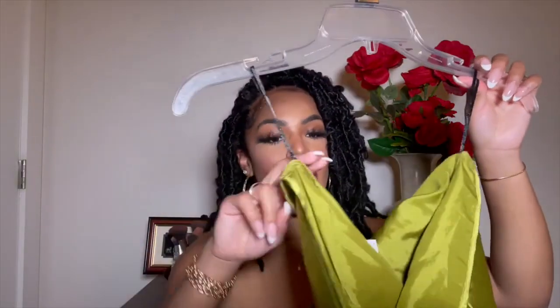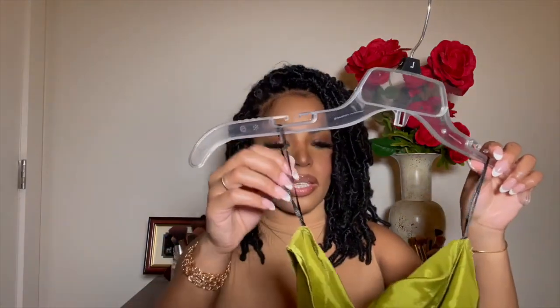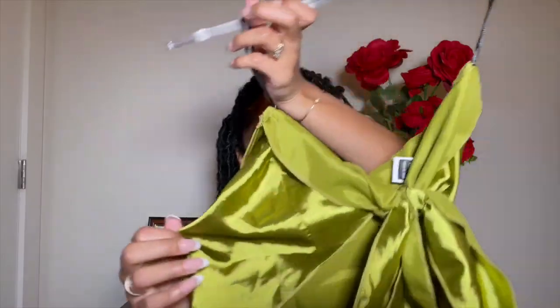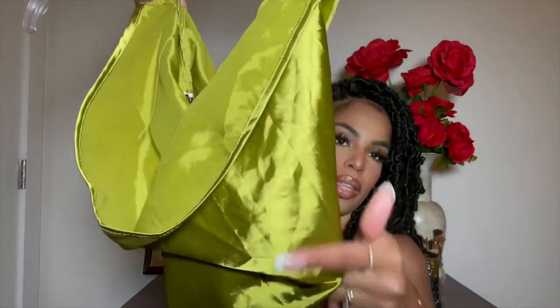And for my final item, it is another green top. Again, emerald green is my birthstone. Green looks good on my skin tone, period. So this is this green top. It actually is like a bandana top in a way, but it has these two things here. It ties in the back, which is also very, very cute. It looks like it does need to be smoothed out right here. Very cute. It's like a triangle. So yeah, it's very, very cute.